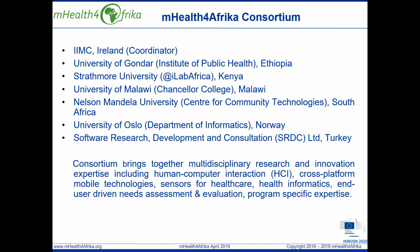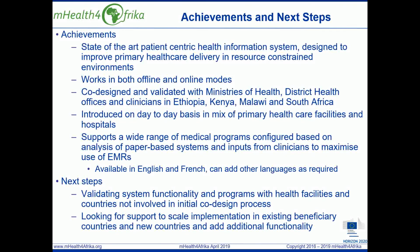mHealth4Afrika brings together a consortium with multidisciplinary research and innovation expertise, including human-computer interaction, mobile technologies, sensors for healthcare, health informatics, end-user-driven needs assessment and evaluation, and program-specific expertise. To date, we have developed a state-of-the-art, patient-centric health information system, which is designed to improve primary and tertiary healthcare delivery in resource-constrained environments. It works in both an offline and an online mode.